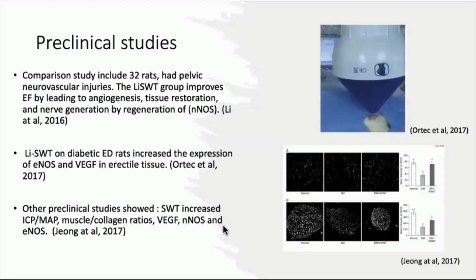We'll start with the preclinical studies and then we'll proceed to clinical studies. In a preclinical comparison study, 32 rats had pelvic neurovascular injury. The shockwave group improved their erectile function, leading to angiogenesis, tissue restoration, and nerve regeneration.